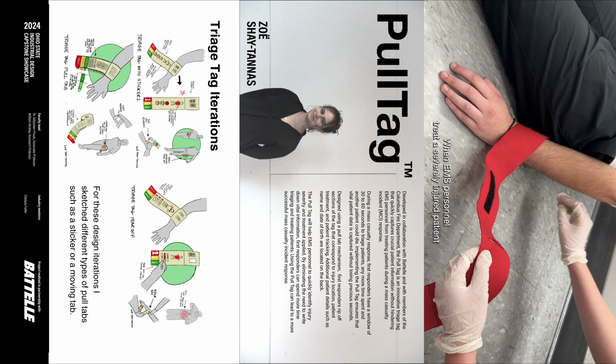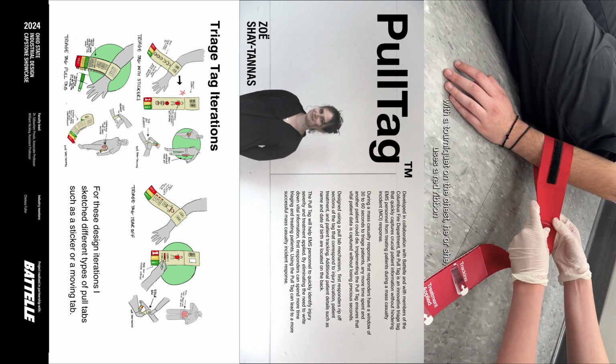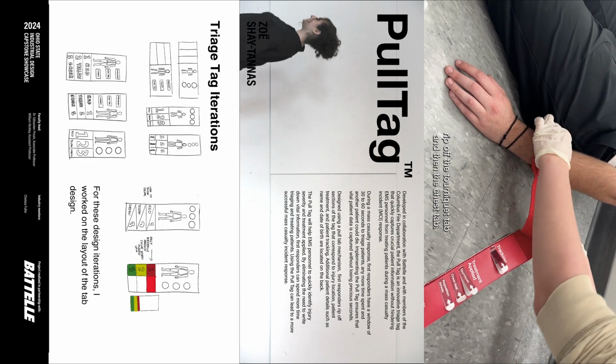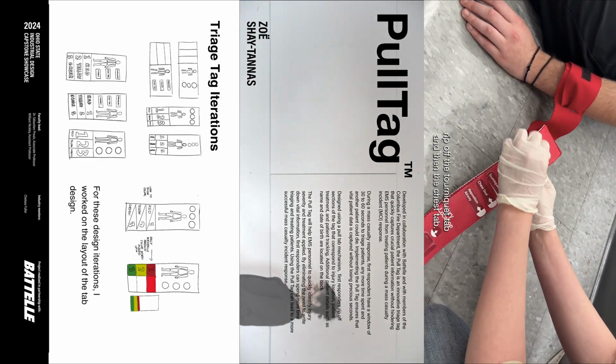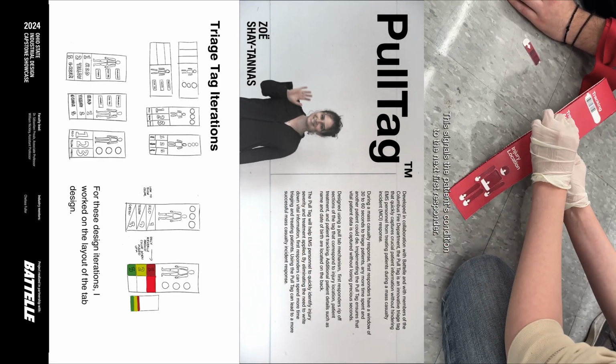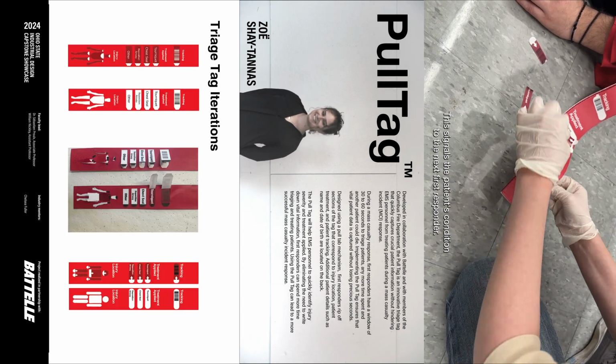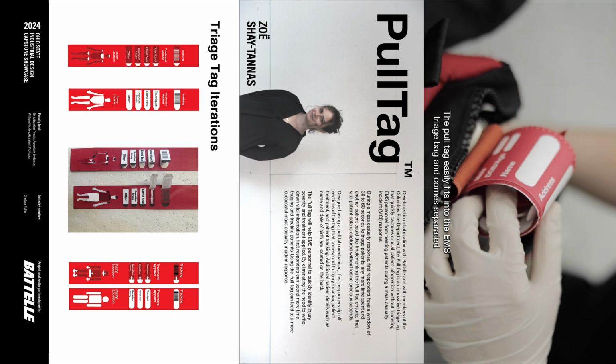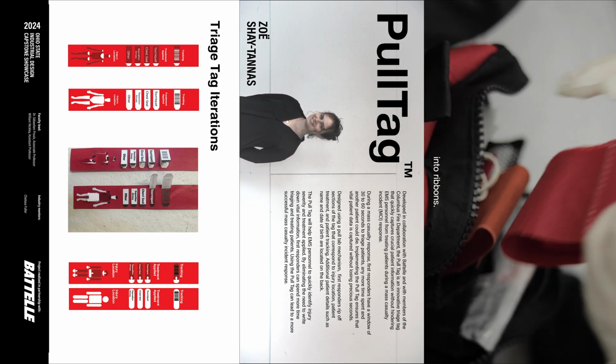When EMS personnel treats a severely injured patient with a tourniquet on the chest, he or she would use a red ribbon, rip off the tourniquet tab, and then the chest tab. This signals the patient's condition to the next first responder. The PullTag easily fits into the EMS triage bag and comes separated into ribbons.